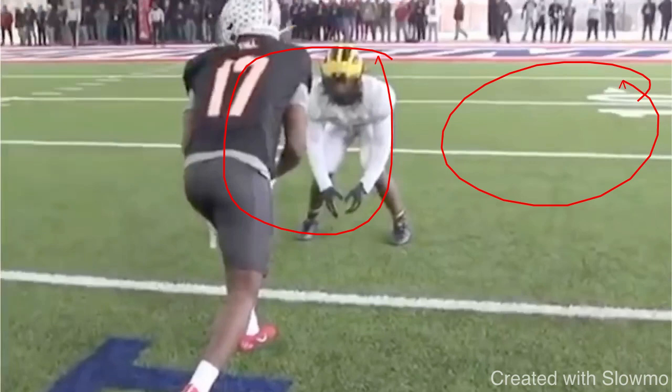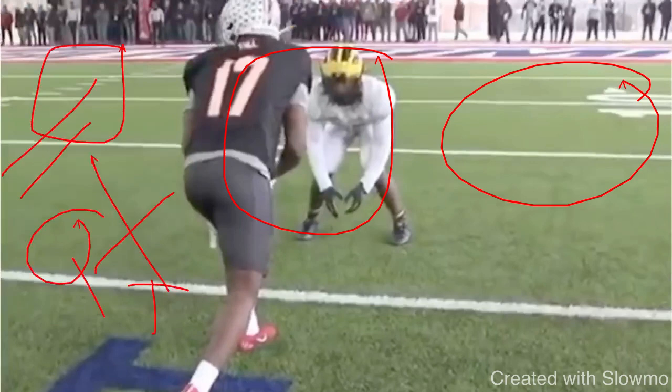The only time you would use a slide release is if it's an RPO where the quarterback and the running back in the backfield have an action and they're maybe reading a backer, he crashes down, and then you just replace where the backer was with the slant.